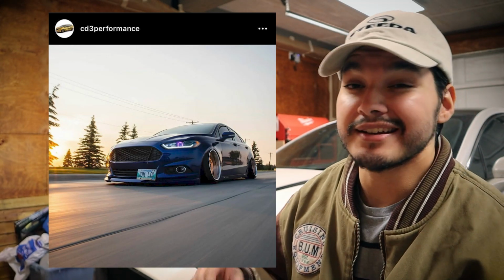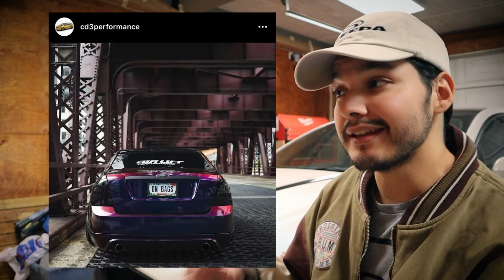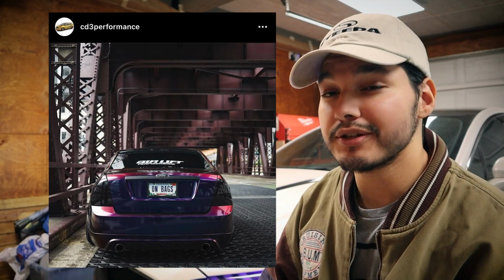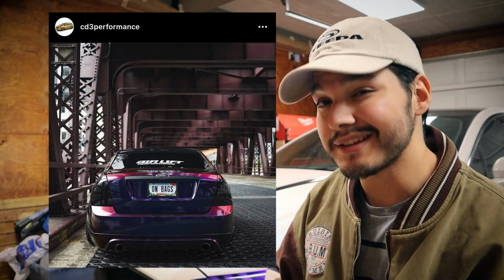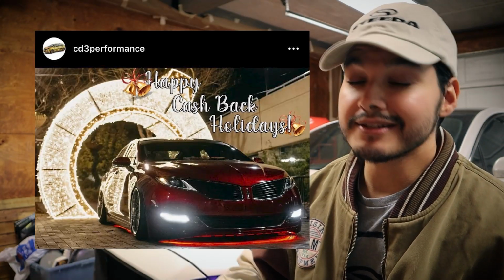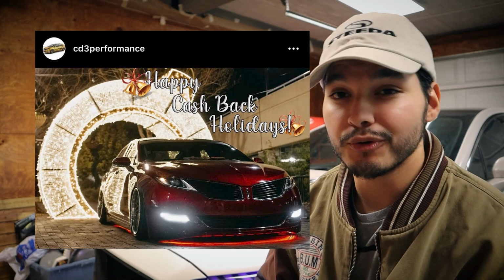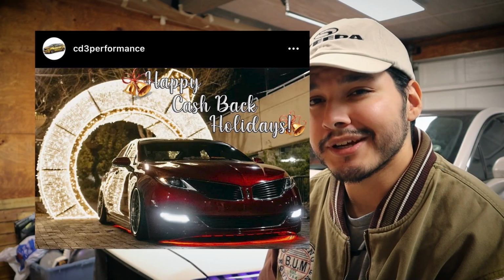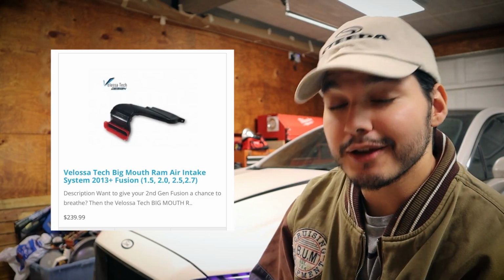There's engine upgrades, whether you need an air intake, a throttle body spacer, and then you can take it to exterior components. I got my 3D carbon lip from CD3 Performance. You can get the full ground effects kit, so the lip, the side skirt, and the rear diffuser. They do have a few options for grills on there. You can also find some suspension components, lowering springs, coilovers, all that good stuff. And they're also a big supporter of Fusion Flood, so I definitely want to give them some recognition. My personal pick would be the Velocitec ram air intake.